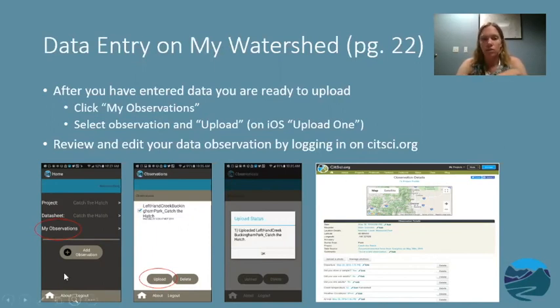You'd see the one you just entered, or maybe you have a couple from a couple days. Ideally, you'll be entering data within a couple of days of your observations, so you wouldn't have a month's worth waiting to be uploaded. Make sure you're always uploading within a couple of days after your observation. Might be easiest just to do it the day of. You'd go to your observations, click the one you want to upload, and click upload. It would say it's uploaded. And you could always check and verify on the society.org website.